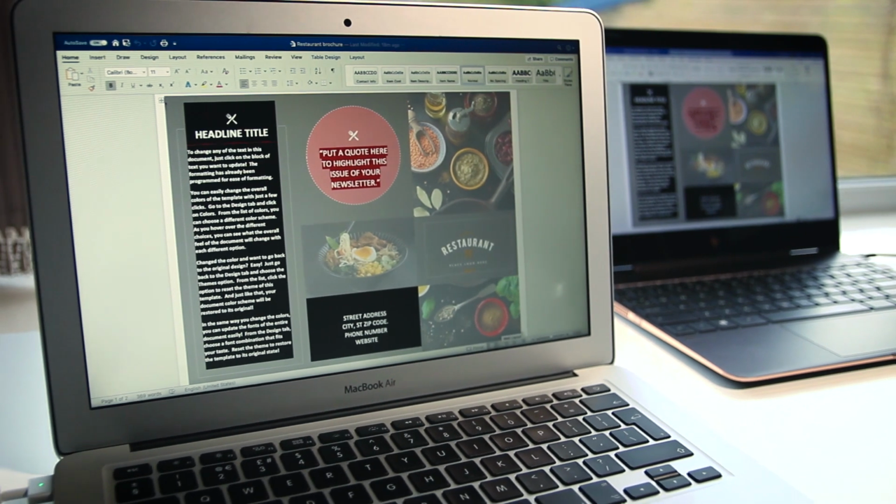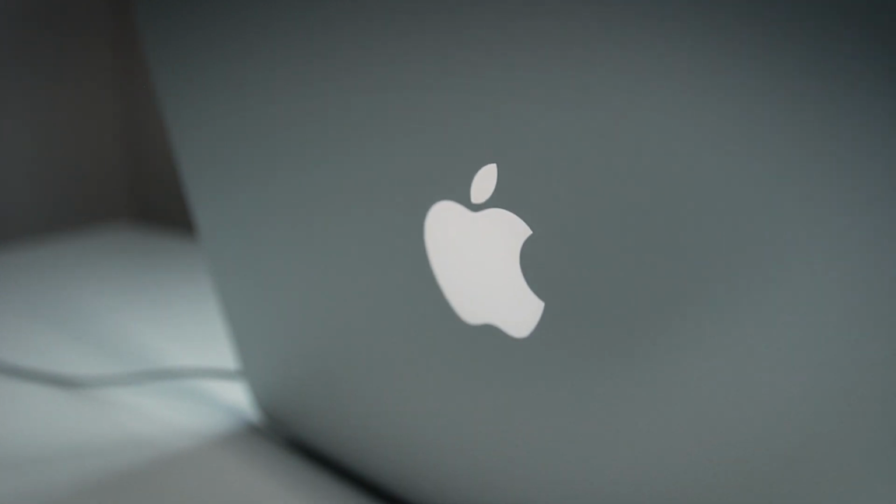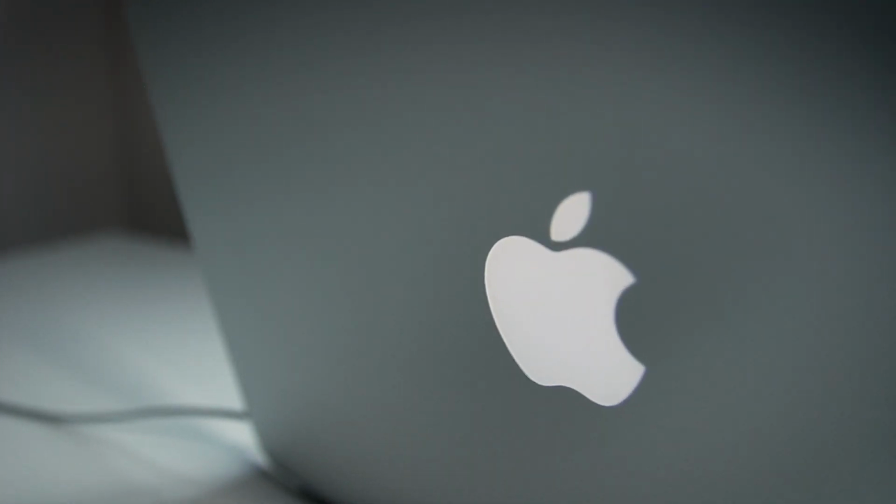So far we've been looking at Office on a Windows computer, but what if you have a Mac? Well, Office 365 and Office 2019 are both available for the Mac. In the past, Office for Mac was a very different product to the Windows version, but Microsoft have worked hard to make the Mac offering feel the same as on Windows.